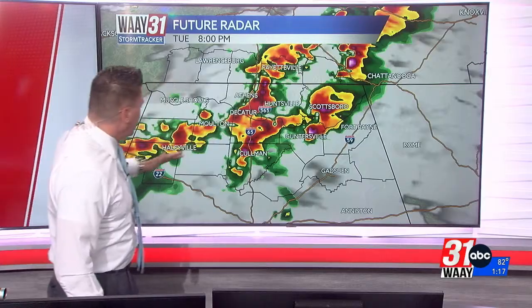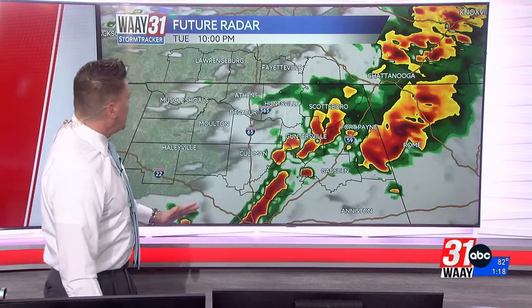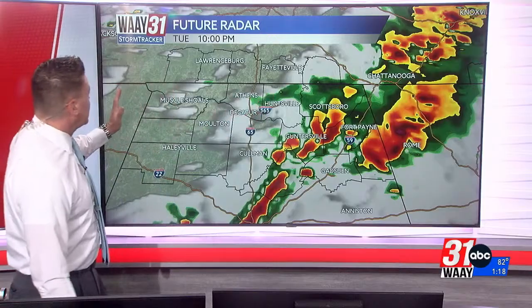We got this line around I-65, maybe arcing back into the Shoals, northwest Alabama, and those more isolated storms ahead of the main line moving across parts of Sand Mountain. The good news is this is not going to be something that's going to be with us all night long. Here's 10 o'clock in the evening, already seeing those more isolated storms moving into North Georgia. The line itself at that point is likely going to be found here across Sand Mountain, Huntsville to the west by 10 o'clock tonight. Likely it is going to be over and done with any potential for severe weather.